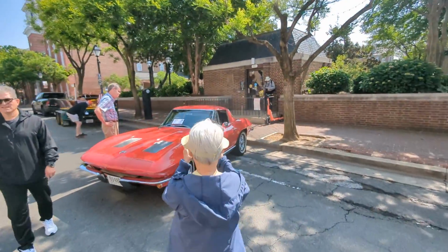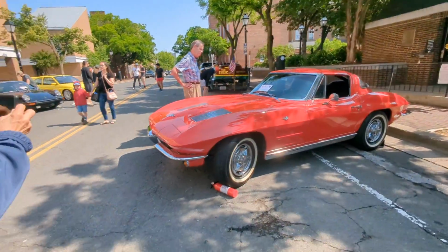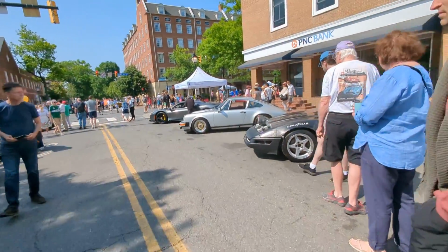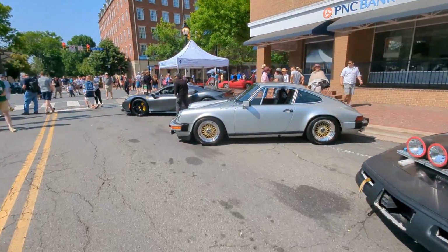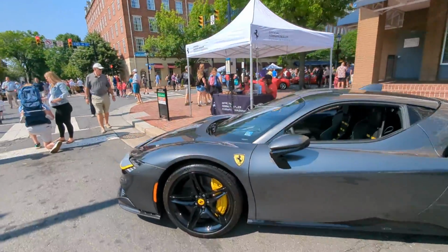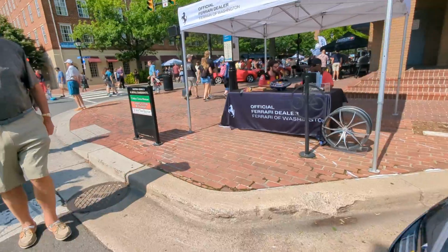63 Corvette right here. And there we go. I think we've seen everything on this block. Now we'll head up to the next block here, which I think is the last block. And yes, we will sally forth.